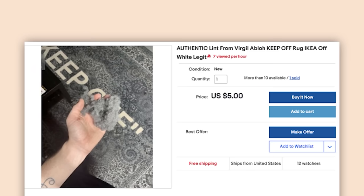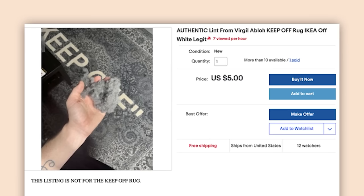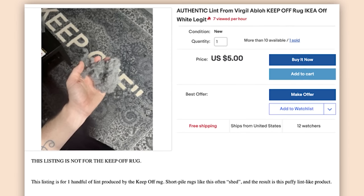Authentic lint from Virgil Abloh. Keep off rug, IKEA, off white, legit. Okay, I've been to Wikipedia, I've educated myself. Apparently, this is a designer. This listing is not for the keep off rug. This listing is for one handful of lint produced by the keep off rug.